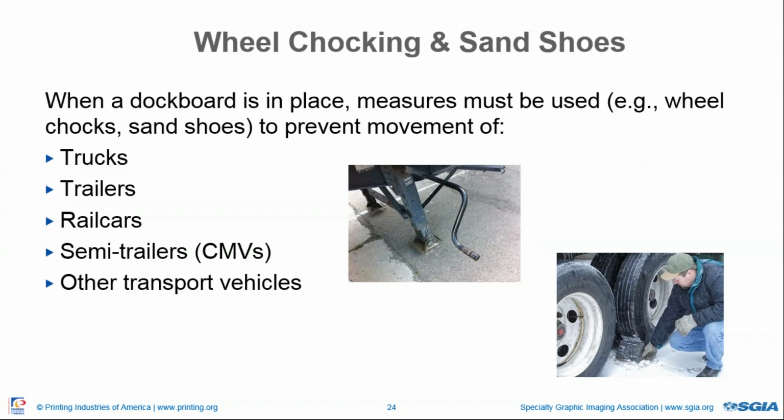Okay, wheel chocking is very important. Unfortunately, we don't see this very often when we go on our audits. So anytime you have moving equipment, you have a semi-truck or a loading van or something backing into your loading area and parking, you need to chock the wheels. Okay, it's a very simple thing, but I don't see it all that often.